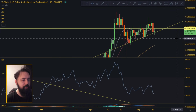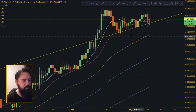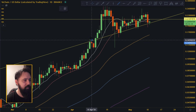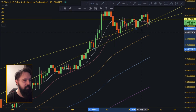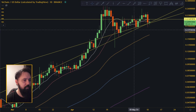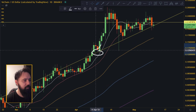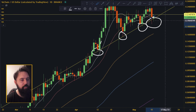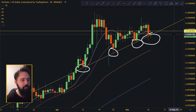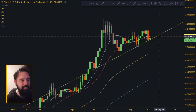Now VeChain didn't technically break this level of support down here. This line is a little bit rough. We can maybe draw it a little bit better. Maybe even this one down here, something like this. Yeah, I think this is a better line, because it hits these bottoms down here, hits the wick, and even though wicks are below, it is holding the support. So this might be a lot more decent line, and if this is the case, then there is no problem in paradise.